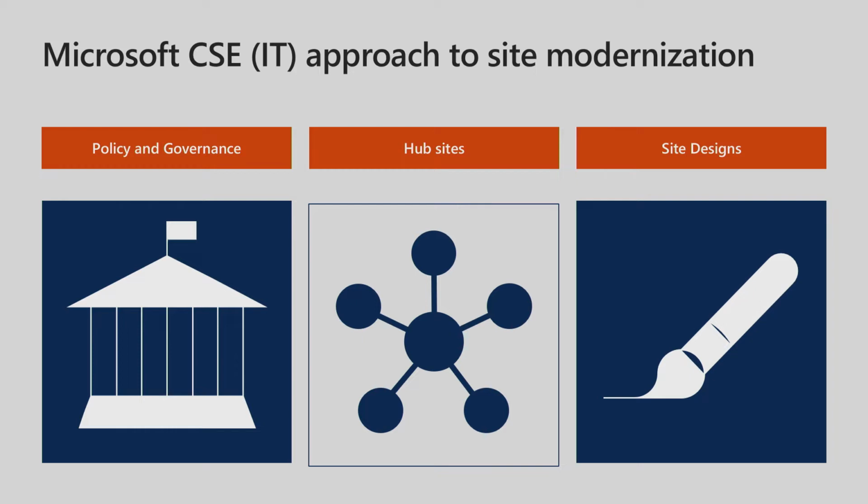And for those of you who aren't aware of what a hub site is, well, get on it. It's awesome. It gives you a way to aggregate navigation, to aggregate branding, search, and a lot of the new web parts are hub focused. So the events web part, the news web part, and more to come are hub site enabled. And I'd say the other big part of this here is with those hubs also come site designs.